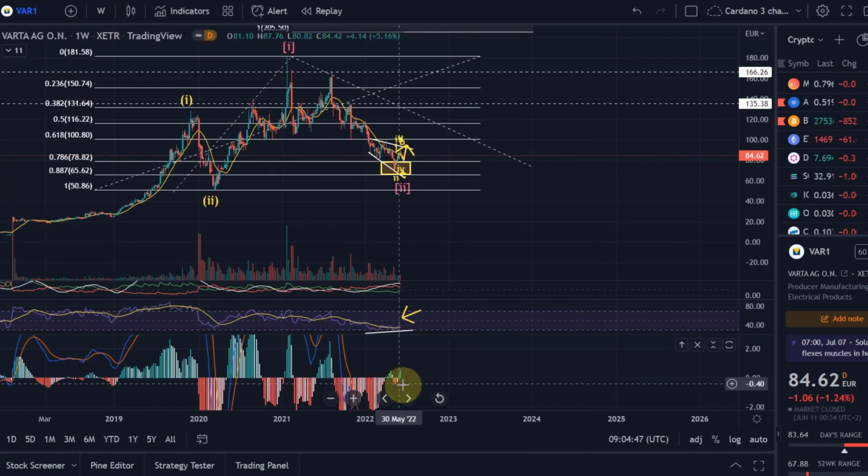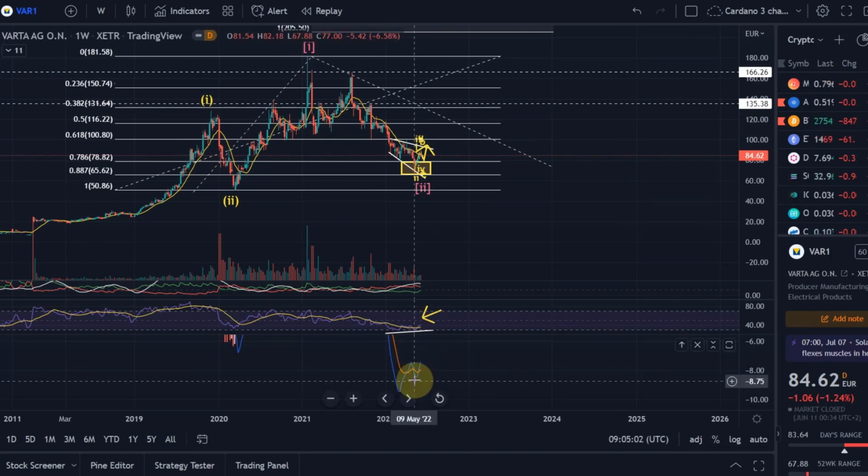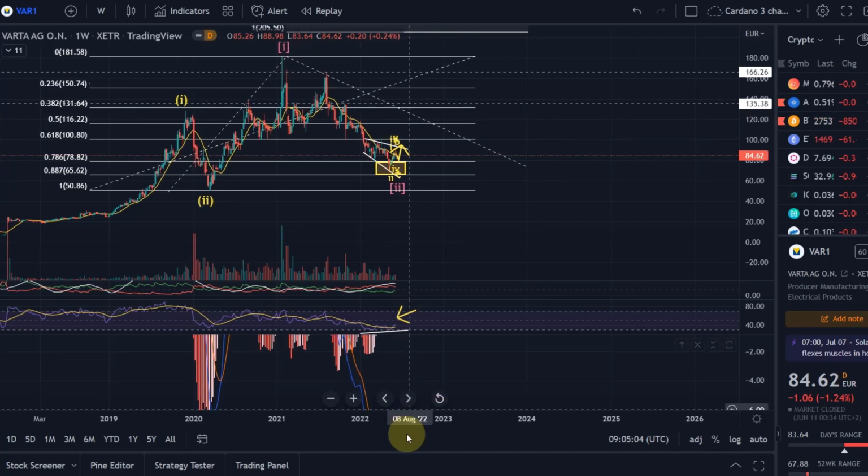The weekly also shows a bullish crossover on the MACD, which would indicate longer term upside potential. It would certainly support longer term upside. Also here, the MACD line is very, very low. That is good to see because it would indicate that we have a lot of room to grow from where we currently are.